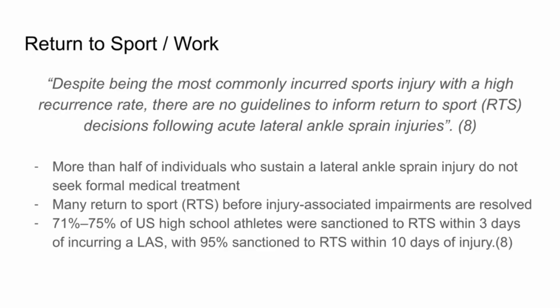returning back to sport. And again, despite being the most commonly incurred sports injury with a high recurrence rate, there are no guidelines to inform return to sport decisions following acute lateral ankle sprain injuries. More than half of individuals who sustain a lateral ankle sprain injury do not seek formal medical treatment. Many return to sport before injury associated impairments are resolved.